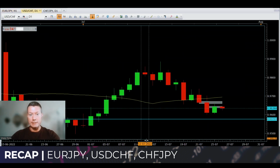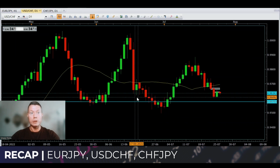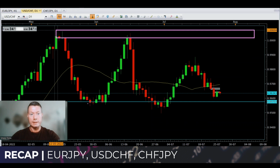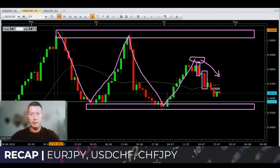The next trade from yesterday was the US dollar against the Swiss franc, and we were looking to short this pair for the following reasons. These are the two important zones for this pair, guys, and price has just been ranging between these zones. But once price got to this level, I was willing to take it lower. We've had a few bearish candles to confirm that as well, including the one we traded off.